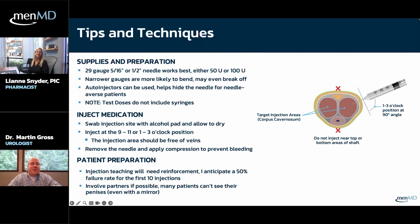Okay, so supplies and preparation. Supplies you need in the office. I tend to keep these very nice BD Safety Glide 27 gauge half-inch needles in the office. They are super easy, super helpful. I tend to use these in the office because my hospital also has them in stock quite a bit, so I'm not asking them to get stuff they don't usually carry. At home, for home use, of the many, many options that MenMD offers, I tend to prescribe 29 gauge, either 5/16 inch or half-inch needles, which I find are durable and work best.